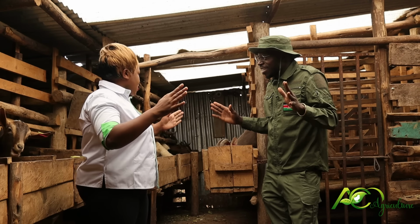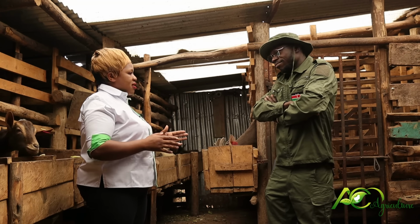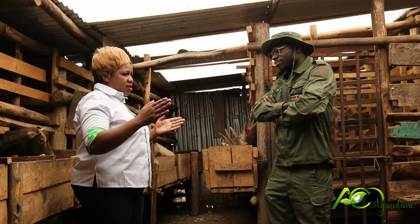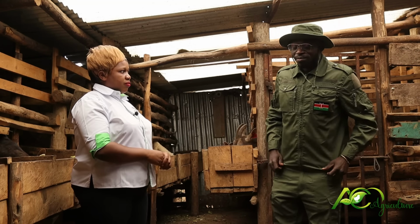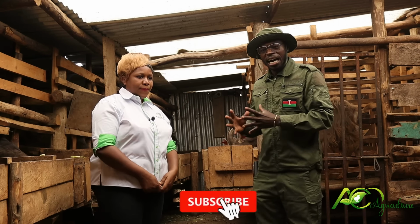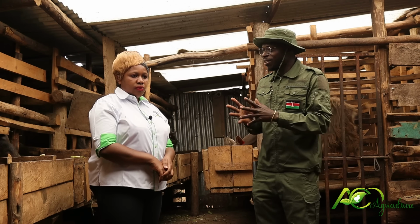Also, look at the space where we have kept our dairy goats. If I were to put cows, maybe I would put 3 or 4 cows in all this space. But for the goats, I'm doing about 25 goats. This is why we have AIM Agriculture Farm. This is why we bring you such types of farmers. A champion. Just do the math yourself.